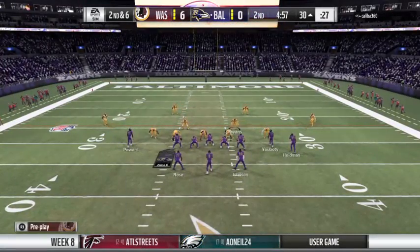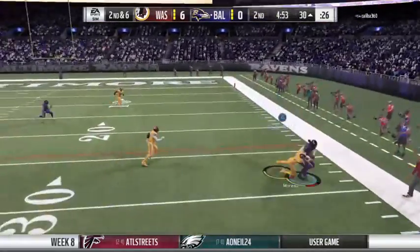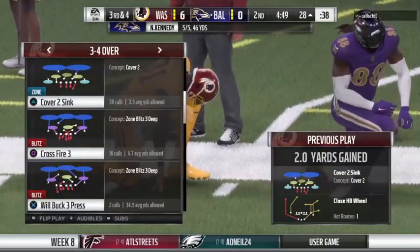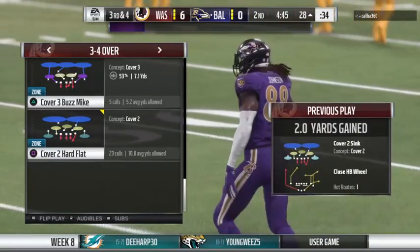Hurry up, here we go. Out of the gun, they'll look to throw. It's a short one here, complete to the tight end, and he'll go down at the 28. That throw good for only a couple. It brings up third down.